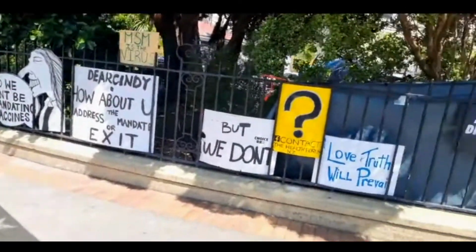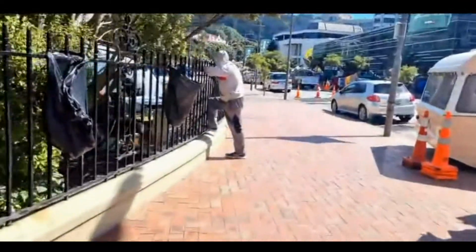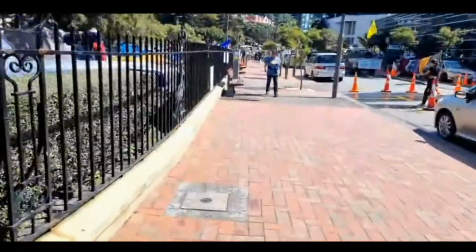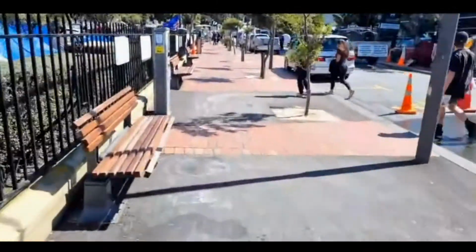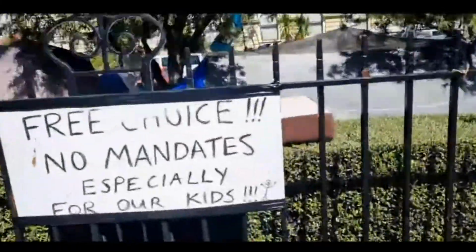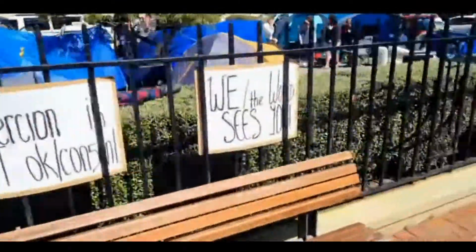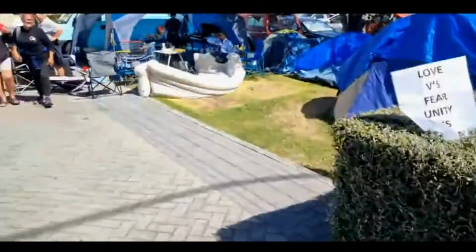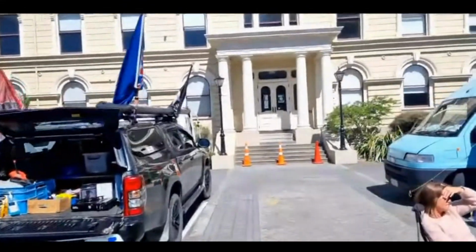Awesome. All right, we'll head back to Parliament now, just through this camp over here. We've had a rejig around here, haven't we? Things have changed, things have moved.